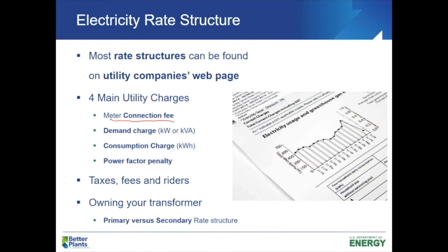The second one is our demand charge, okay? And for a lot of organizations, that's maybe 40 to 50% of your bill. And this is billed in this kilowatt or kilovolt amp type of a rating. The third one is our consumption, okay? And this is the standard one that most of us probably recognize, because that's how we're billed at home in terms of kilowatt hours. How many kilowatt hours did you use over the month? And then the last one that is really sneaky sometimes is this power factor, okay? So some utilities will ding us if we have too low of a power factor.